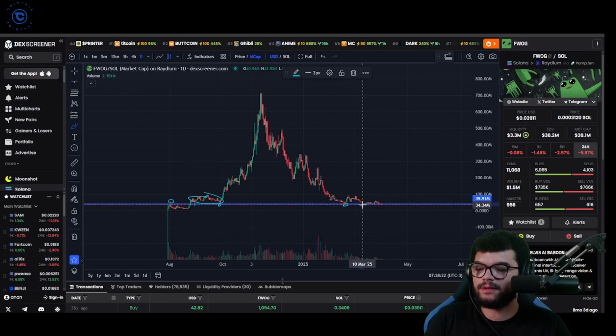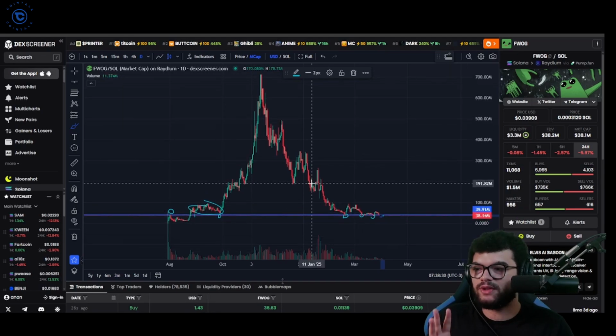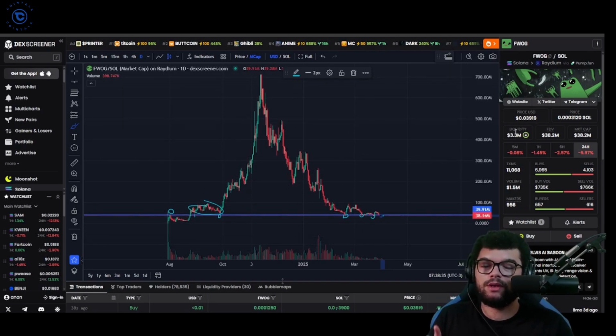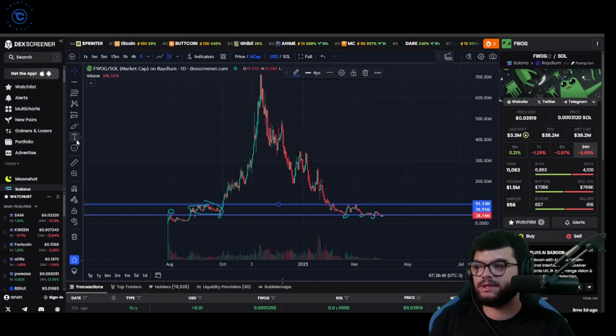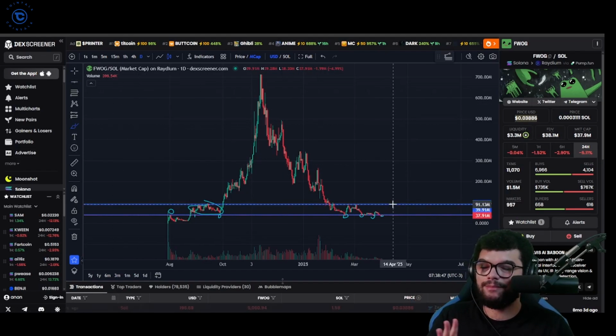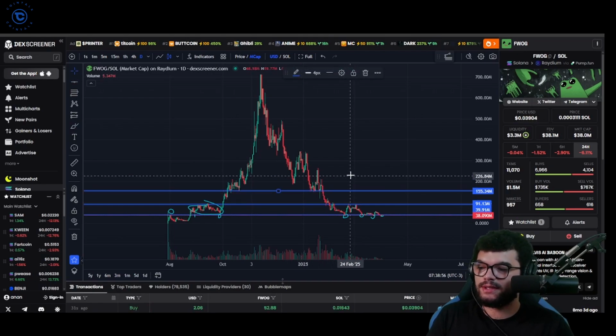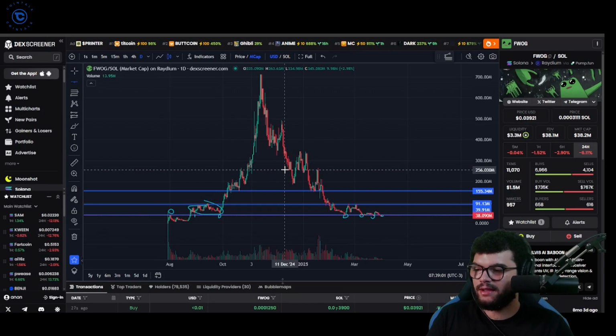It also acted as support in March. It also acted as support in the end of March and is now acting as support again. So this is a clear support line on ER. In charts like this, you can enter with a little bit more size. The next resistance line is going to be around 90 million market cap. If Bitcoin looks even stronger, the next resistance line is going to be around 150 million market cap. And after that, I would say 256 million market cap.